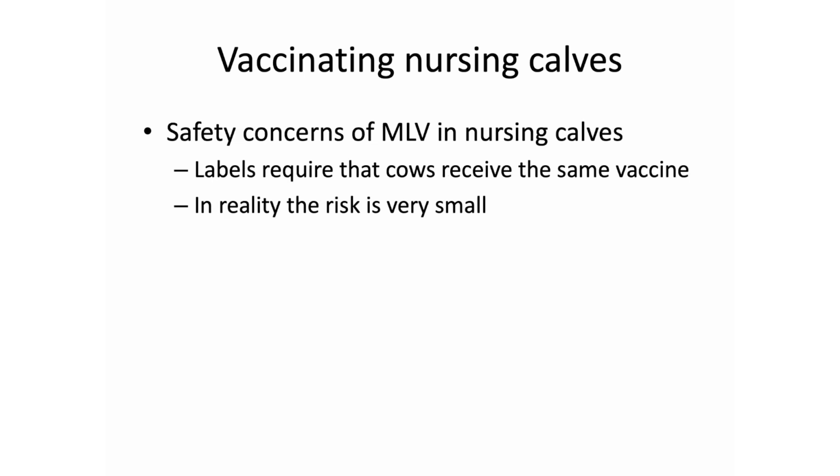The other thing you've got to consider if you're going to utilize modified live products in nursing calves is there are some safety concerns that are there potentially. If you read the labels of those products, there's at least 4 different product lines that are modified live vaccines that are labeled for use in pregnant cows.